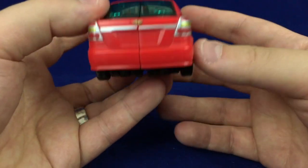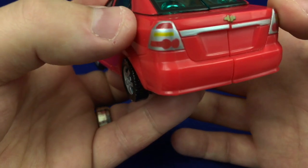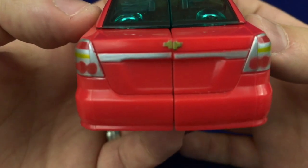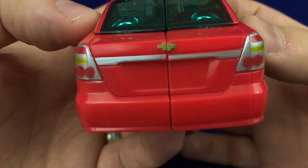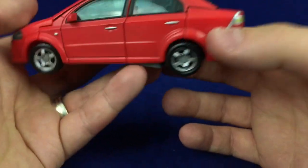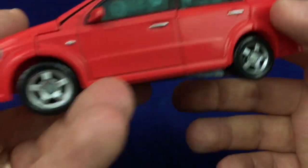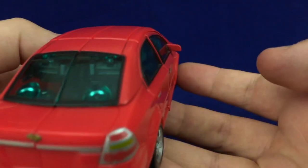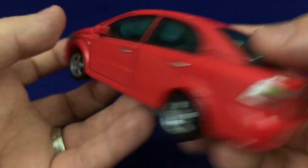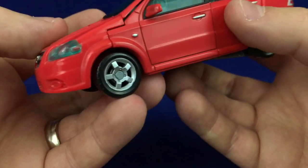But like the vehicle mode, you've got the silver trim, the lights are separated out. The Chevy logo there is painted. It's a little lopsided, but it's there. The door handles have been painted. The rims painted. The side mirrors not painted. I guess technically they are painted because I think this is actually clear or translucent blue plastic, but those could do with a dab of silver, but not a huge deal.